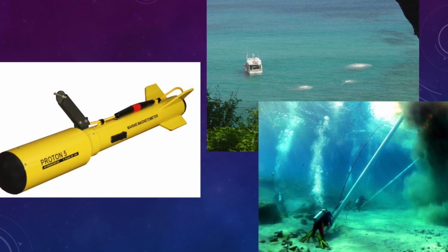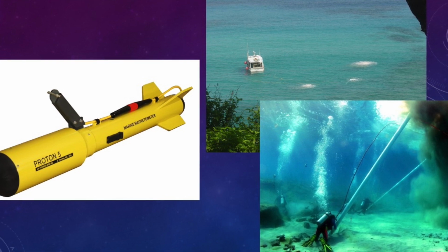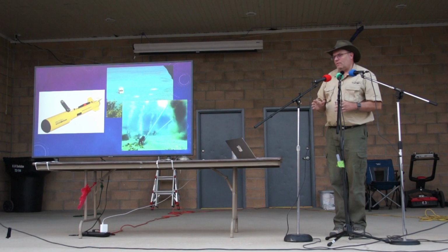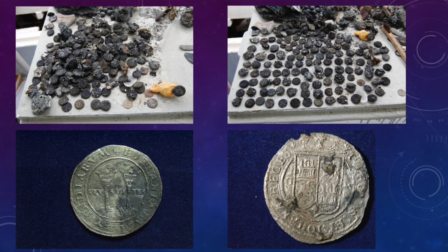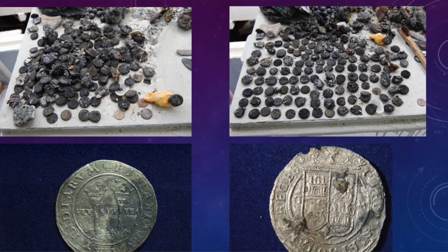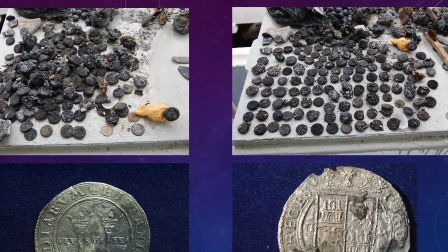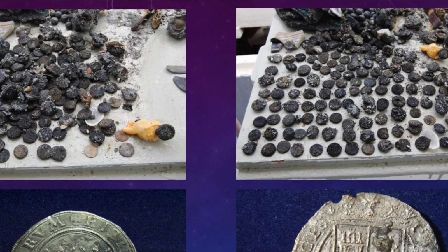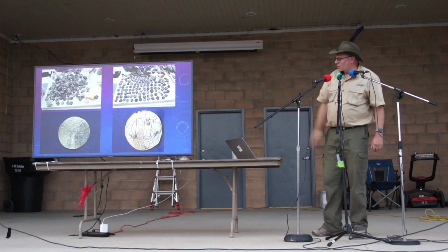And it's kind of fascinating because with that, they can determine where the ship was and they can recover some coins. Now, one thing is, you've got to know what you're looking for, because here you'll notice what the coins look like in the water. They look like rocks. You would never know that they were coins. Here, let me zoom in so you guys can see. Let me see if I can zoom in. It won't let me zoom in on this. But you'll see that they just look like rocks. But then when they're cleaned up, you can tell that they're coins.